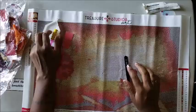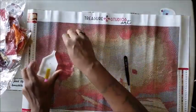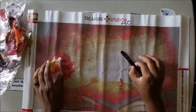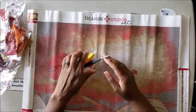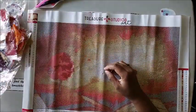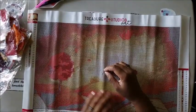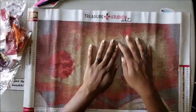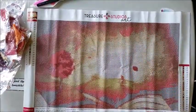But seriously, brand those tweezers. I would love to have branded accessories from these stores. If we're going to pay that premium price, brand your stuff so that we can be like, look, we got these tweezers from Treasure Studio Arts. At least put a little scribbly flower on it or something. Come on. Anyways, let's look at the drill field.